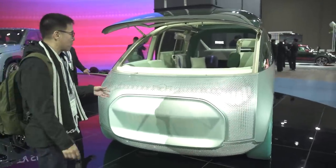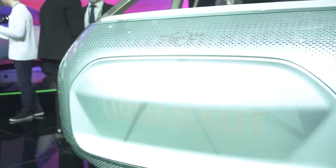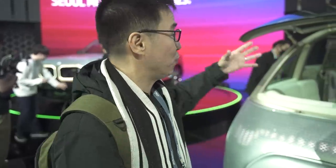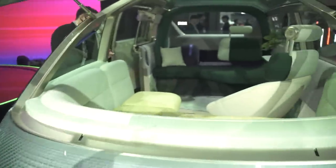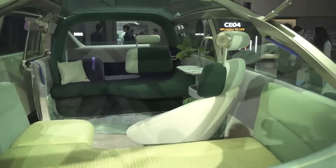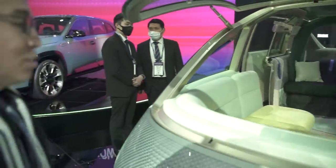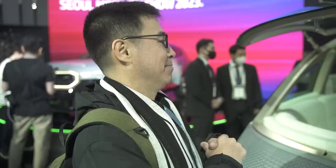Then there's also the Mini Vision Urbanaut. It's a concept car, but the weird thing about this automobile is that there's no steering wheel because it's a self-driving automobile, or that's exactly how it's envisioned. And if you look inside, it's basically like your living room on four wheels. There's even a plant, and a mirror. I don't know if I'm completely ready yet to be in an automobile without a steering wheel in it. That would make me obsolete.